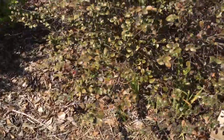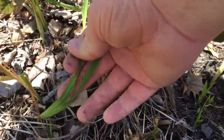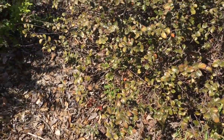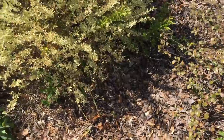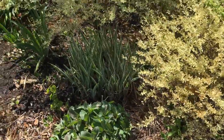What else? Oh, these little guys. These are just coming in. These are, not Coreopsis, but it does start with a C. Shoot, it's a little bulb. Maybe I'll think of it later. We'll see how it goes.